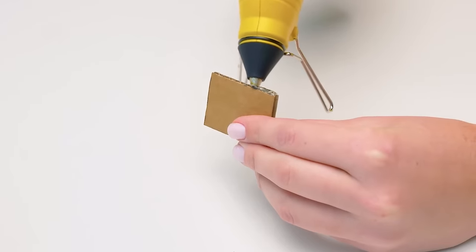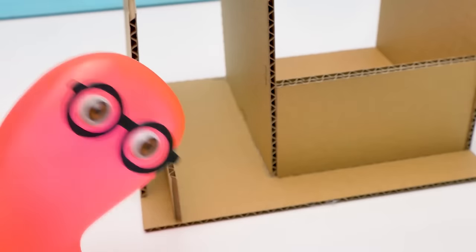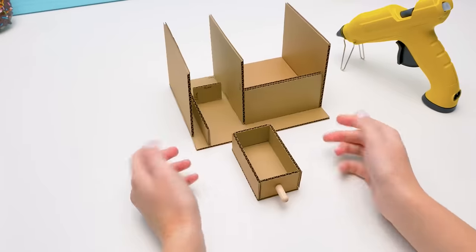Sam, what are you doing? I want the glue to set completely. Will it help? Maybe. We're about to find out. Let me try to rock it. Yes, you did really well, Sammy.